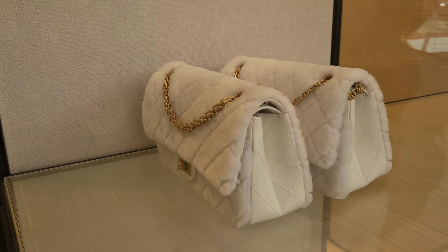Nice. Anyway, and there's LV, Cartier, which I'll be going there eventually. Don't know when. Here's the Burbs. I liked that bag there. I looked at it in the city some time ago. It's actually a really nice bag, and it's not too expensive. And here's Tiffany.